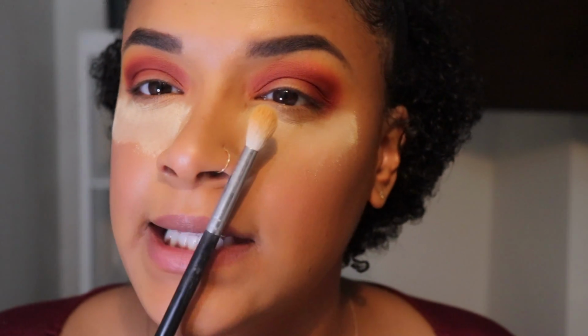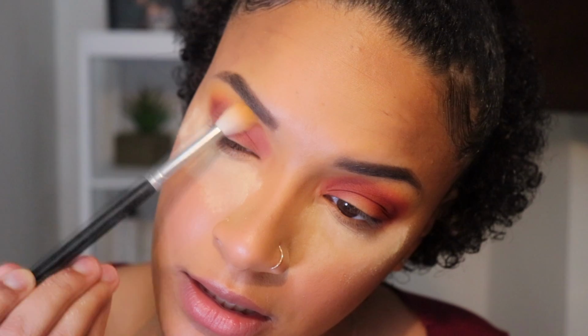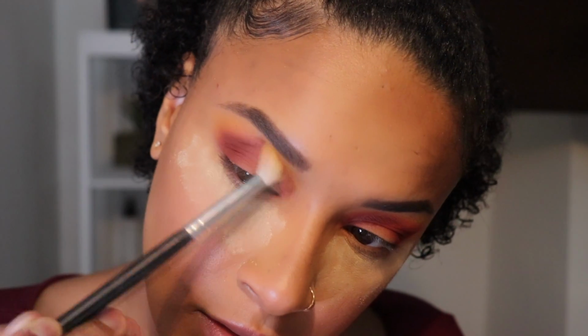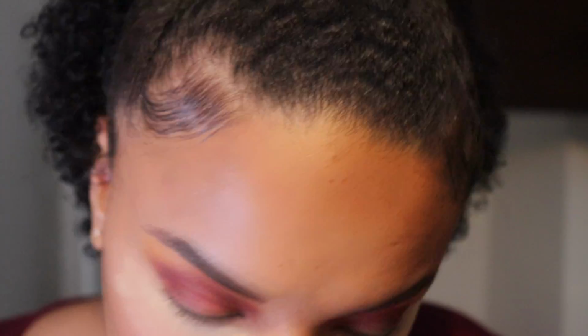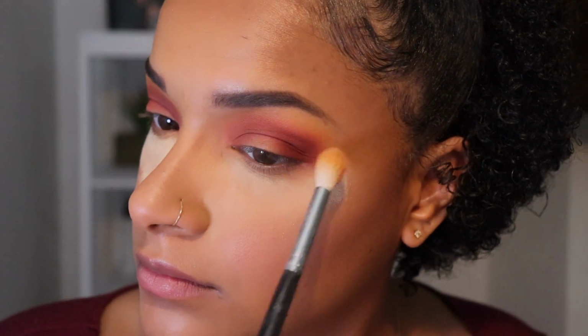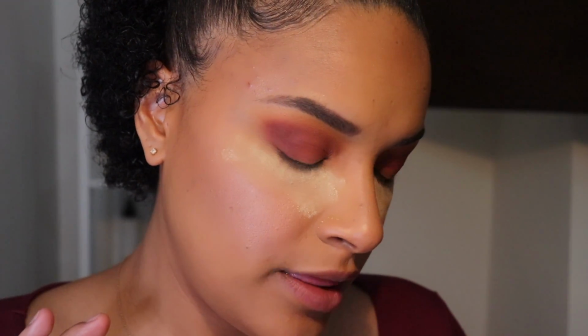Okay, so next I'm going to go back in with that same mustard color, and I'm just going to lightly blend all the outer edges up here with that color so it's nice and beautiful and blended. Okay, so next I'm going to just deepen up the inner corner just a tad bit, and I think I want to use a brown.